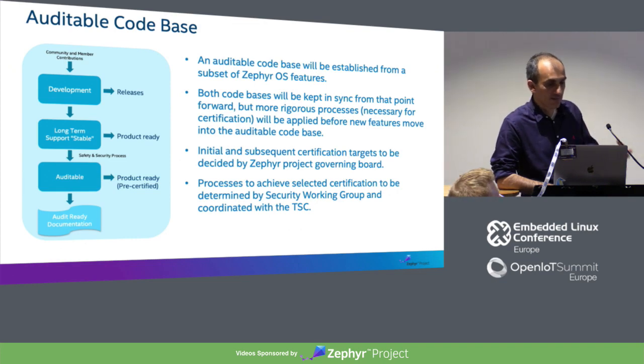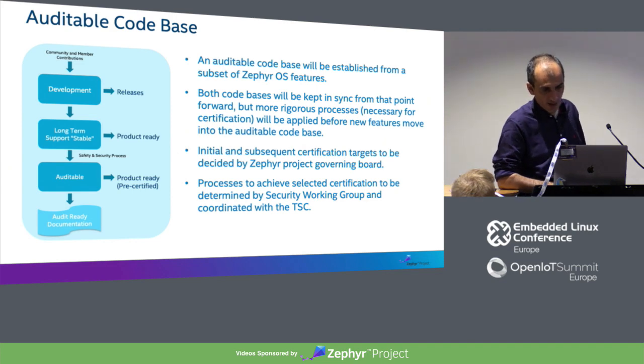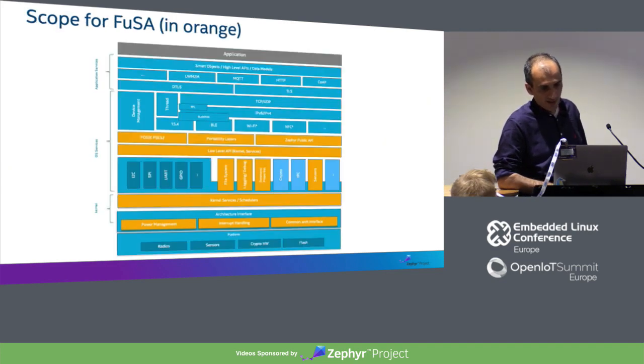This is based on our experience with other projects. This is usually very tough, to keep things in sync, especially if you are frozen in time in terms of the code. But we are talking about a limited set, so that should be easier than maintaining the whole branch for certification at least. Just to visualize that here in the architecture, we are looking at the kernel, some architecture interfaces, some APIs on top of the kernel, like devices, the peripherals, and kernel APIs, and some portability layers like POSIX and a few other things there.